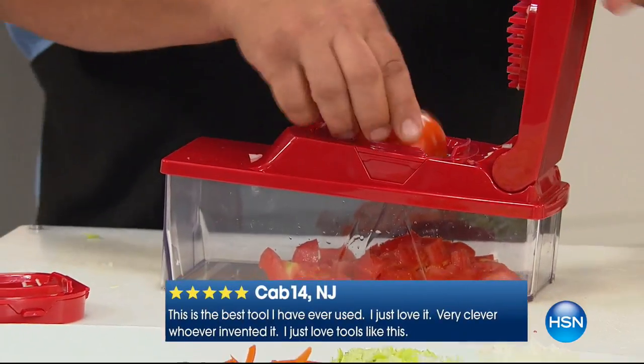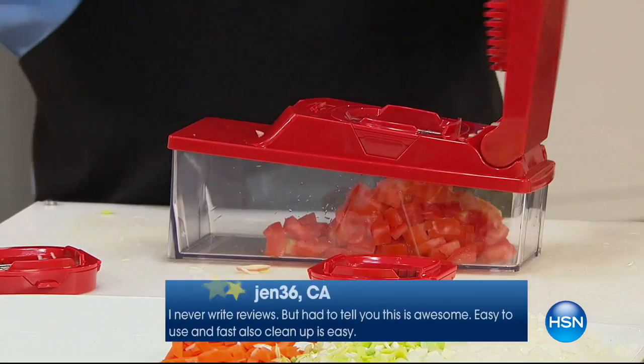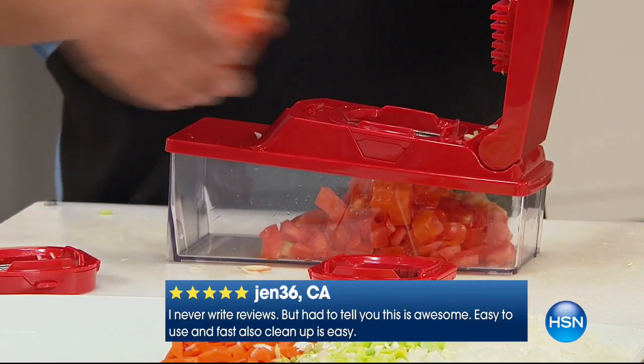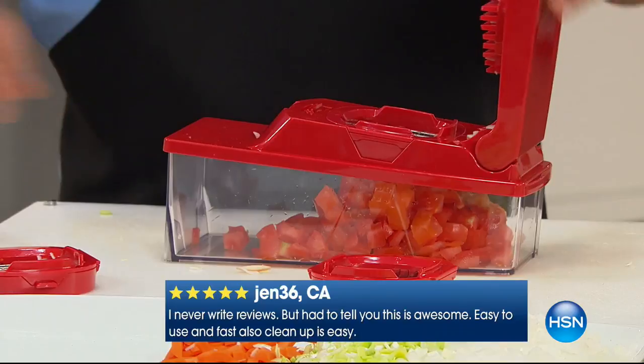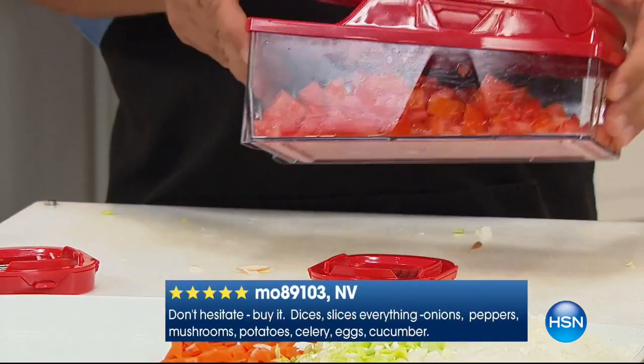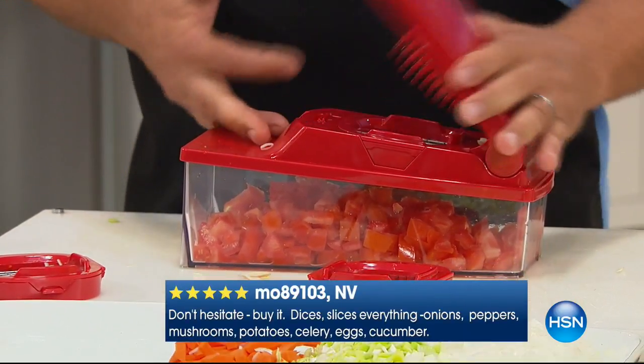This is one of the only machines I've ever found that'll actually dice a red ripe tomato, because usually they make it mushy, you know? For tacos, for bruschetta, for homemade salsa, my favorite late night snack, thick and chunky salsa. Or hey, how about a quick tabbouleh, or tomatoes for tomato sauce or tomato paste? I mean, you can do it with the master dicer.